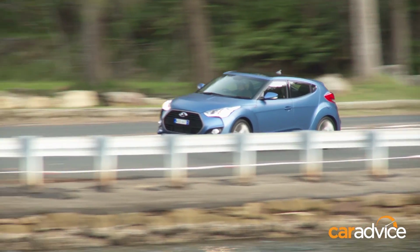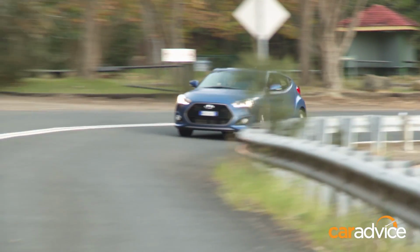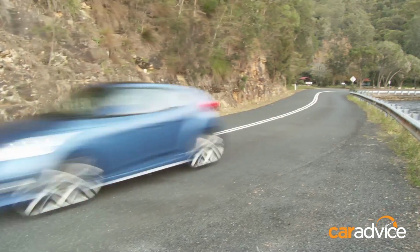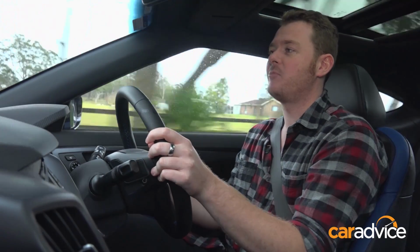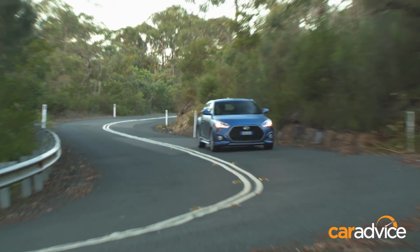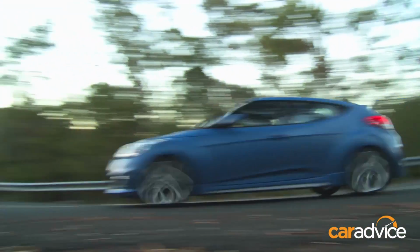The rear wheels feel more planted and less skittish, and axle hop over mid-corner corrugations feels less invasive. It's not quite the surgical tool that the 86 and the BRZ might be, but it's not a bad effort. Pretty involving little car, and good for sub $30,000.